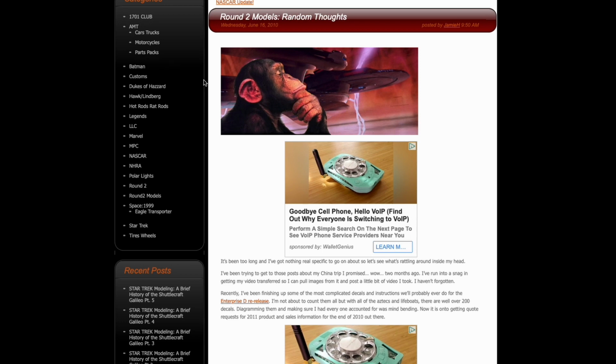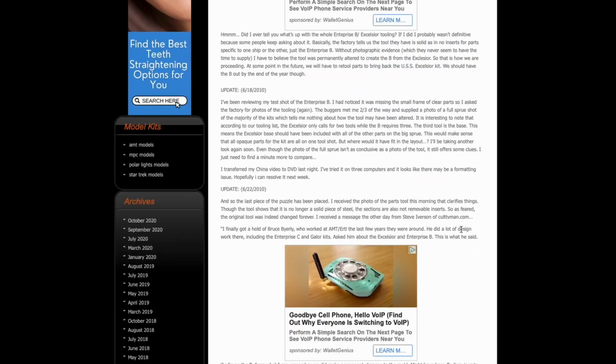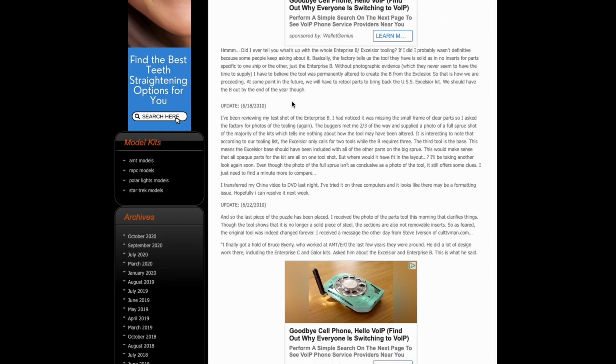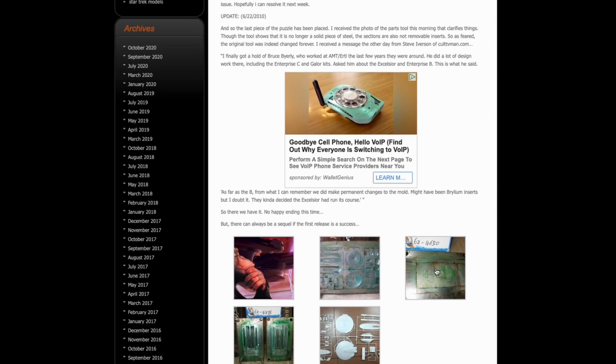And in June of 2010, new blog post, kind of lengthy again, with a couple supplemental updates added to it. And they were able to get the tools pulled from the factory and pictures taken. The belief at that time was that AMT had permanently altered the tooling for the Enterprise B, meaning that if they were ever to reissue an Excelsior, they'd have to create a bunch of new parts. And we're going to come back to that.